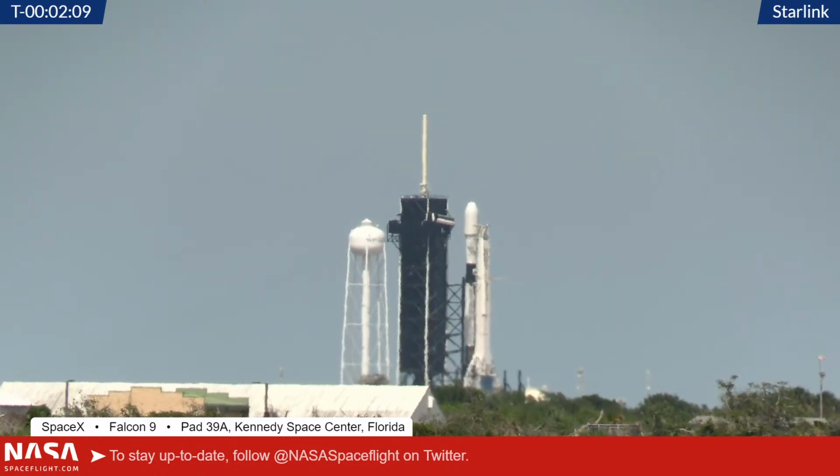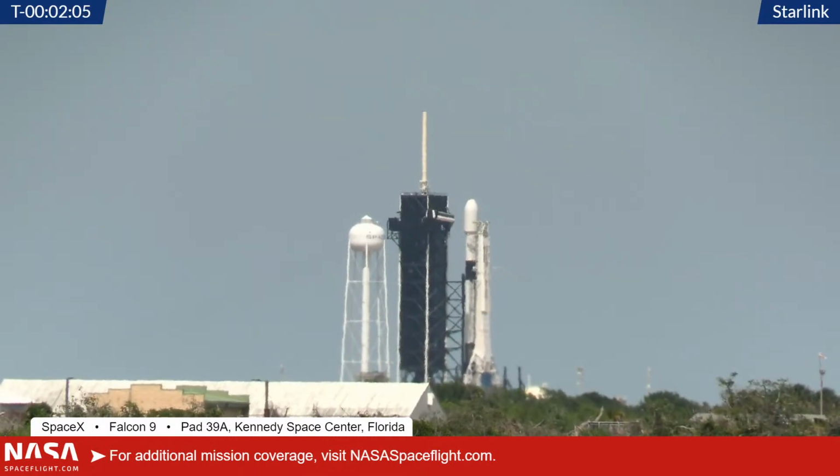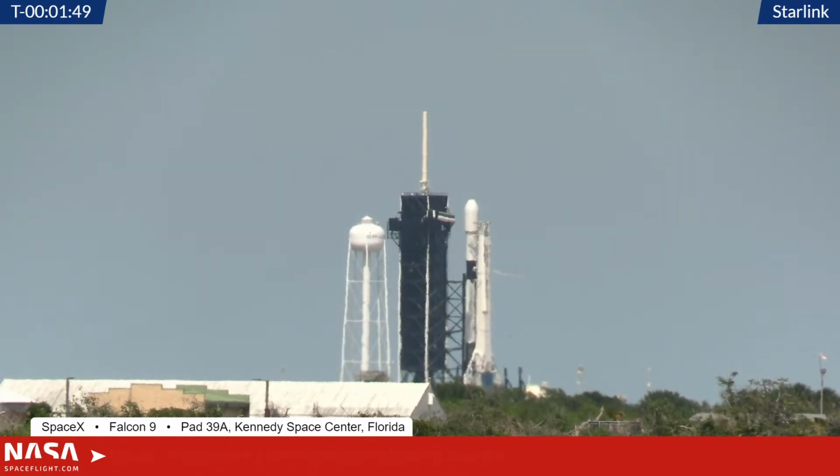Now about 2 minutes away from the liftoff of Falcon 9 with 60 new Starlink satellites. This is the 7th flight of Starlink. It includes the batch of 60 test satellites in May of last year and the quote unquote 5 operational flights to get to that number 7 for today.